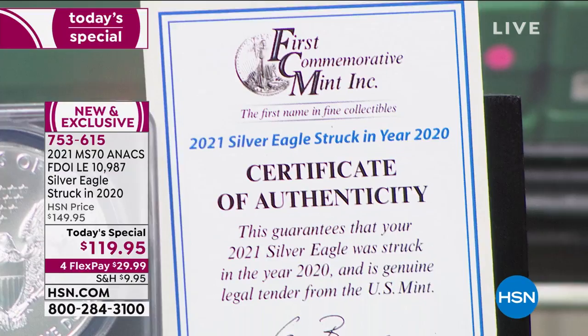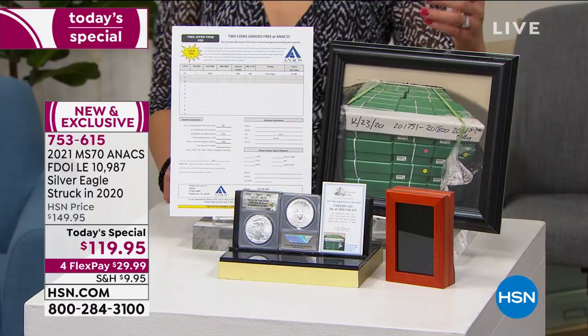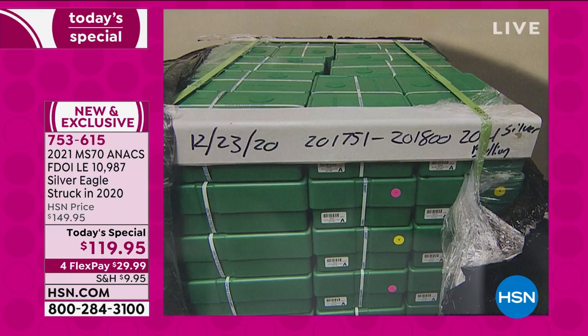Can you talk a little bit about, so we had the photo where we showed the pallet to show that it was struck in 2020. I mean, this is a pallet, this is tons of silver, but then you said, I'm only going to bring you the perfect grade MS70.